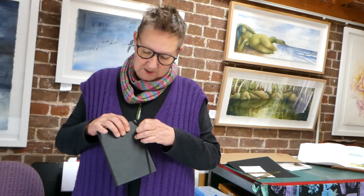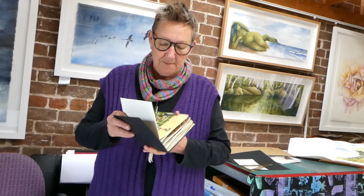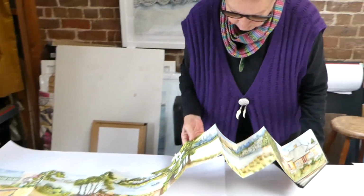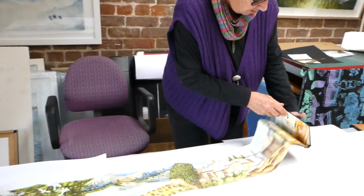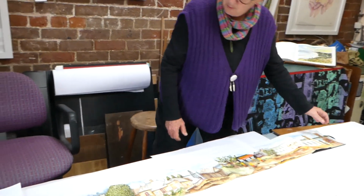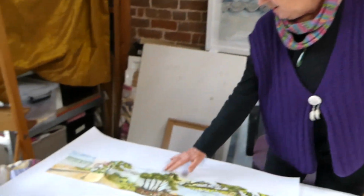So this book was inspired when we stayed for 1 week in May on an island, all instigated by Sarah Yeomans. So the book opens right out, and I'll just take a minute to do that. You can see it starts off with Cockatoo Island. It's quite long. Fabriano Italian paper.